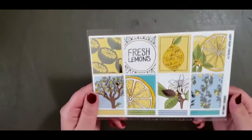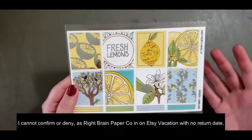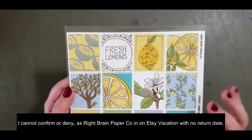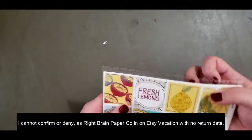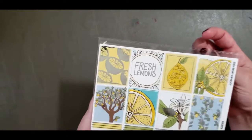Alright, so next up I'm going to start with the lemon kits. The lemon kit is the old format. I'm not sure if this is still available, because when I bought this it was a sale and I think she was trying to get as many of the old kits out as possible. But this is her Lemon Love Kit with silver foiling.